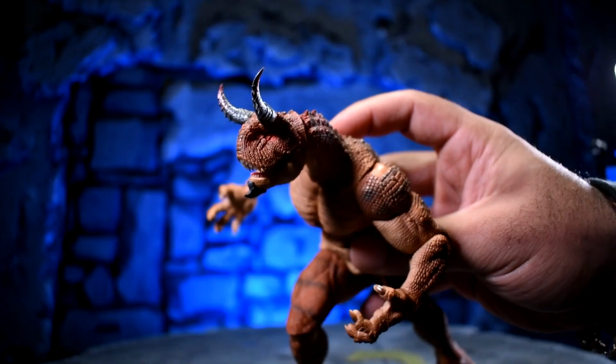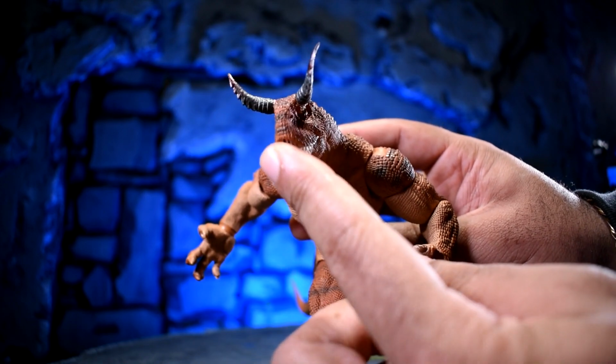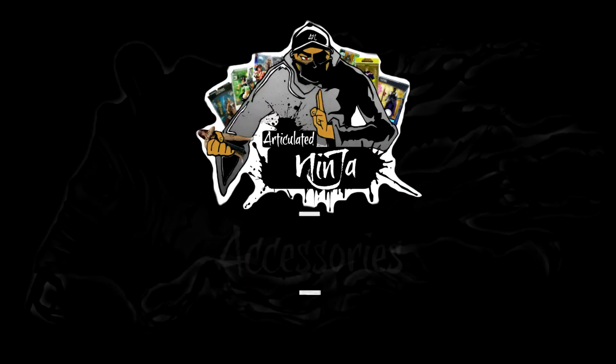And I just want to show you guys up close the articulation on the mouth. It is like a jaw hinge, and it does open and close pretty easily. Yeah, I think that's pretty cool, because a lot of companies don't give us that whole movable jaw option with a lot of their mythical creatures or characters.